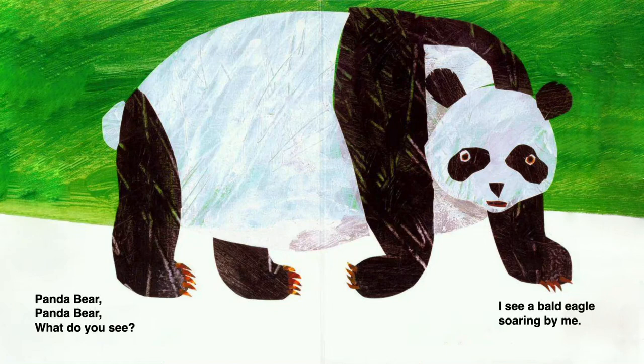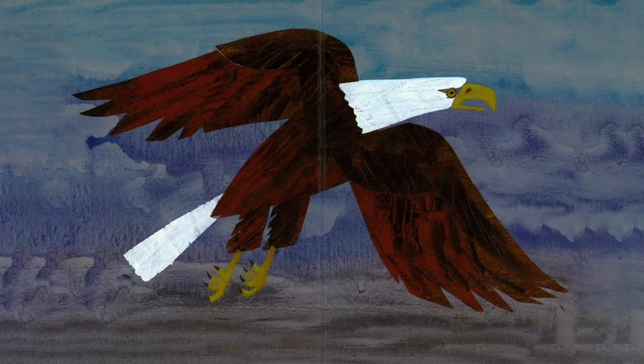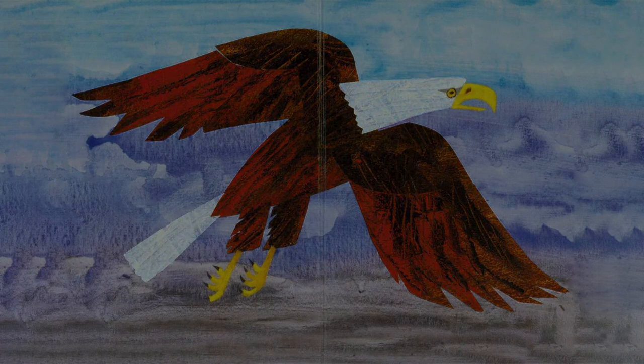I see a bald eagle soaring by me. The bald eagle has a white head, a white tail, and a darker body. Look at his beak. What does it look like? A hook, right? It is really sharp.